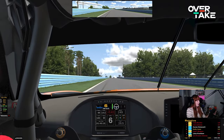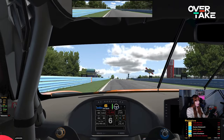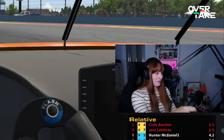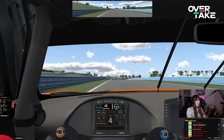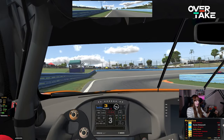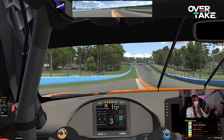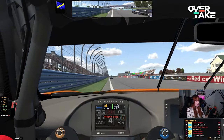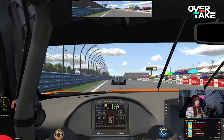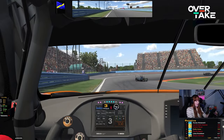So compared to the old AMG, this one feels a little bit different, but it's definitely an evolution rather than a revolution, I think. It feels very similar to drive, but it looks better, it sounds better, and I feel like it's slightly more progressive in the slide. Whoa. It feels kind of similar to the old car, but I feel like it's a little bit more catchable, and it feels like it's giving me more feedback, basically.